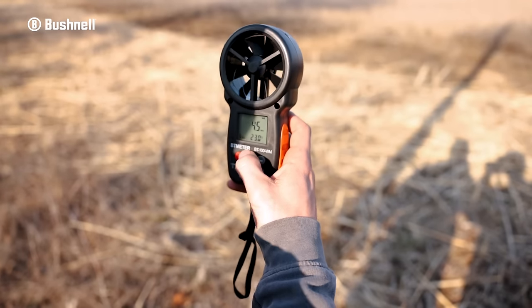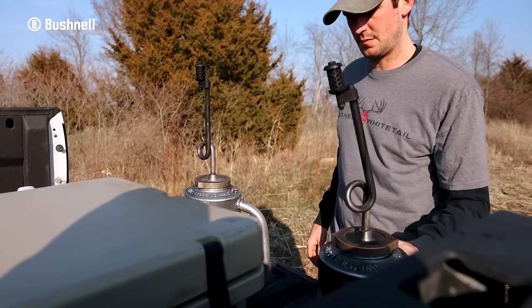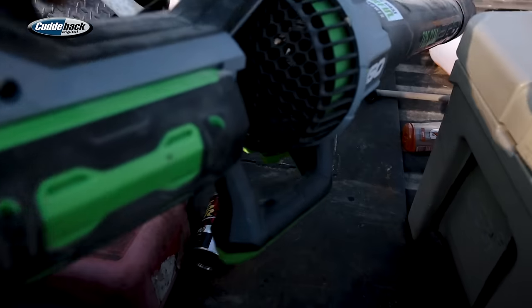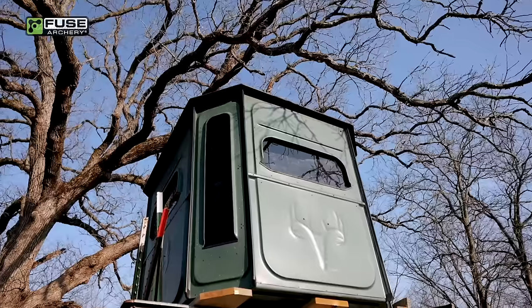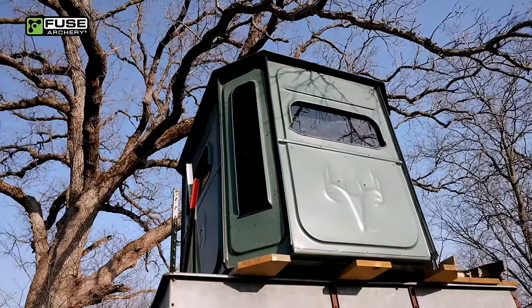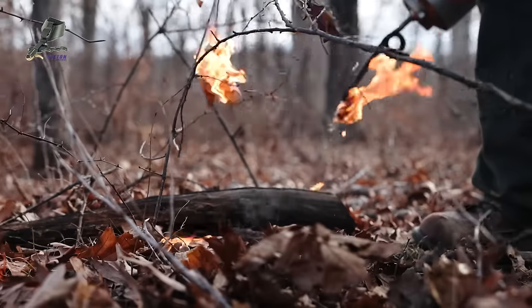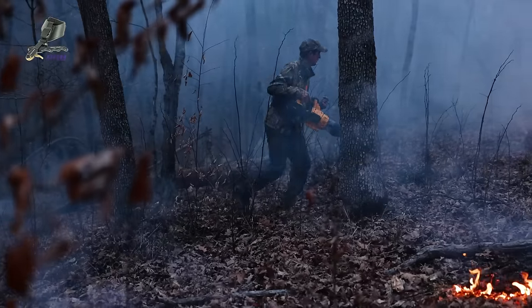Mile-an-hour wind. What we're going to be doing tonight is a controlled burn. This is something we feel a lot of people overlook, as it is a very valuable thing to do to a piece of property, and it's something me and Tyler have worked on in the last couple of years, as timber is 50%. The deer spend 50% of the time browsing in there, as they do the other 50% out in ag fields.